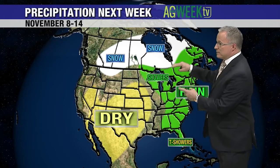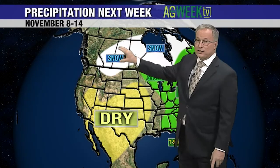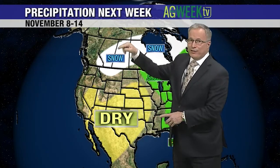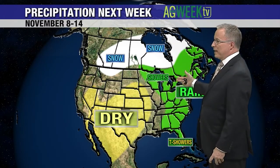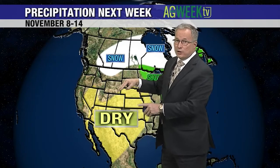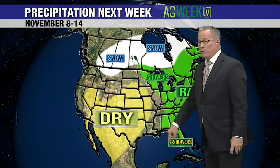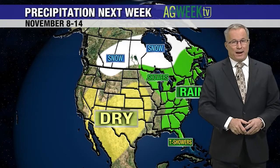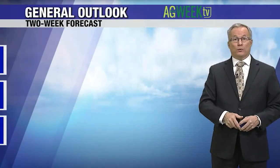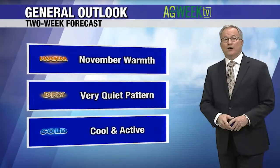We'll start getting some significant rains here and probably a band of significant snow. And where exactly that sets up will have to do with the placement of that track as the time of that storm system coming out of the Rockies. In other words, this snow could drop a little south. It could also pull in some of that rain. So some of the northern plains could either be dry or wet, depending on the location of the pattern. But it does look like the southwest will remain dry. The general outlook, the warmth, the quiet weather, beginning to go to cold and active.